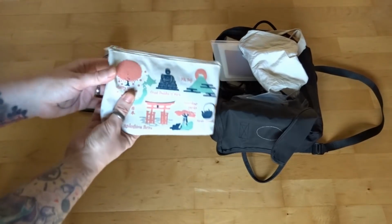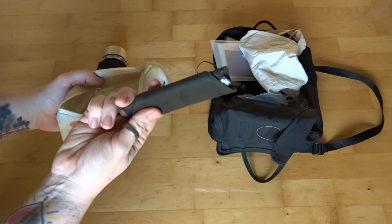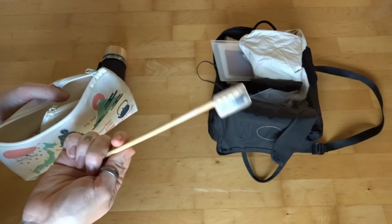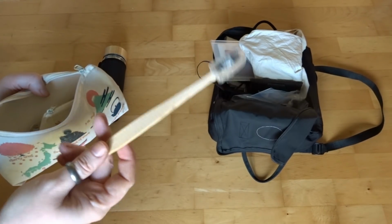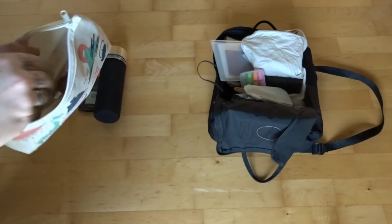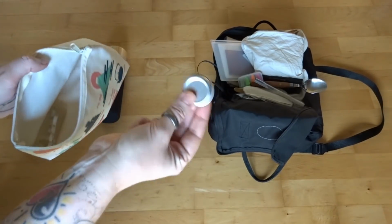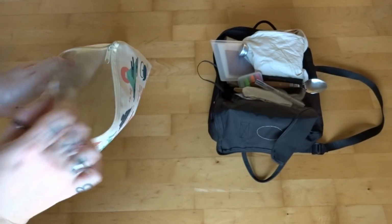I've got my essentials bag, so I've kind of taken this down a notch. I've got my reusable chopsticks because they're good for eating on the go. I've got a toothbrush, a wooden toothbrush, so I've gone for the zero waste option. Yes, it's got plastic on it, but you know, that's the only option there is. So toothbrush, Euros, earplugs, spoon, because it's always good to have something to eat with, pen, multivitamins, and I've also got some paracetamol just in case.